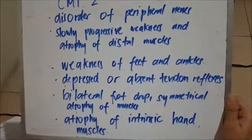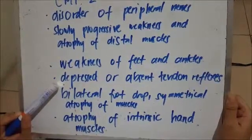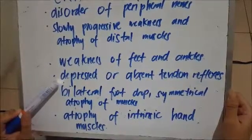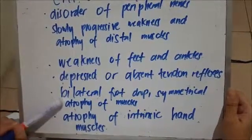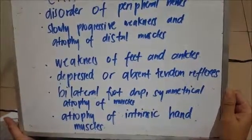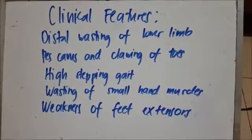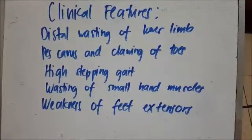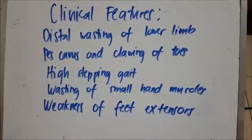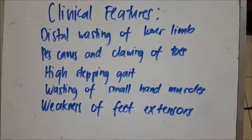The typical adult patient has bilateral foot drop, symmetrical atrophy of muscles below the knee, and depressed tendon reflexes in the lower extremities. So the atrophy of intrinsic hand muscles is less frequent, and tendon reflexes may be intact in the upper limbs. Features: distal wasting of lower limb, pes cavus and clawing of toes, high stepping gait, wasting of small hand muscles, and weakness of foot extensors.